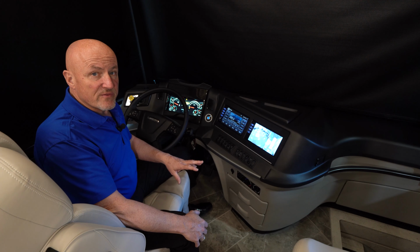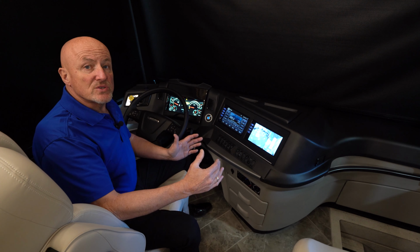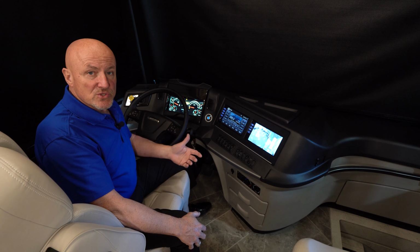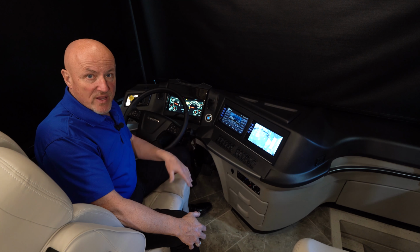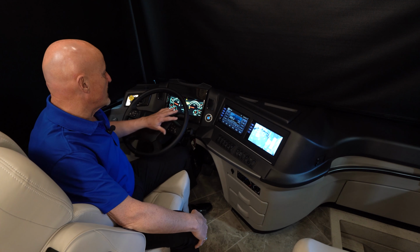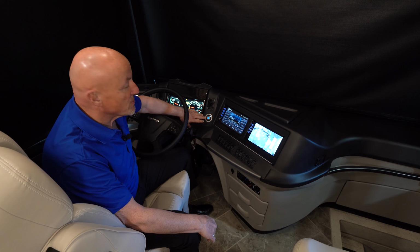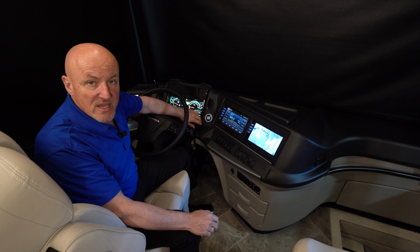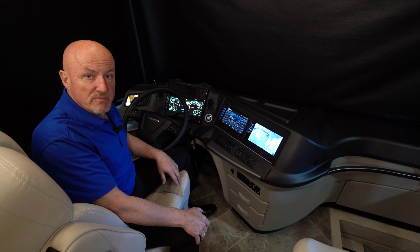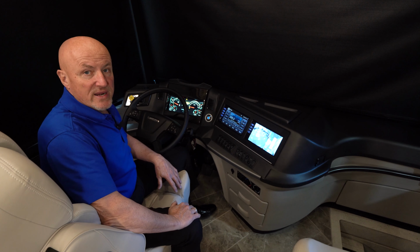So in the 35-foot model, which we're in right now, Freightliner added another 24 inches to this particular chassis, as opposed to the 33-foot models that were available before 2020. In addition, we have a Freightliner dash here that's all digital display, as well as a push-button start. You have to have the key in proximity. All you have to do is put your foot on the pedal and push the start button in order to start the coach. We're in accessory mode right now.